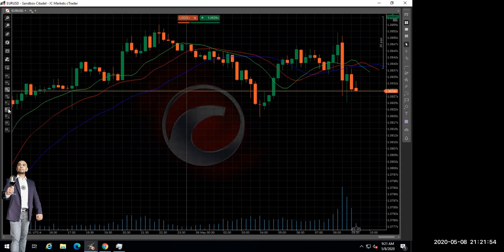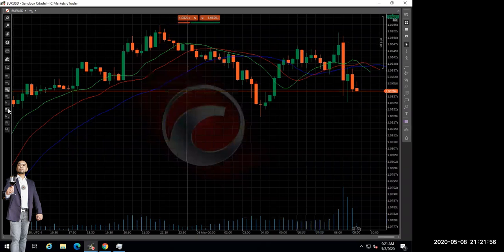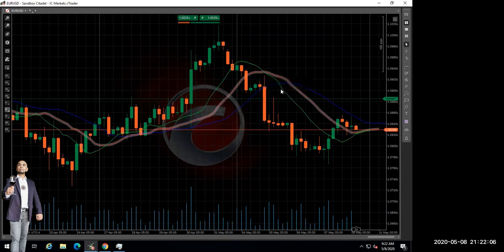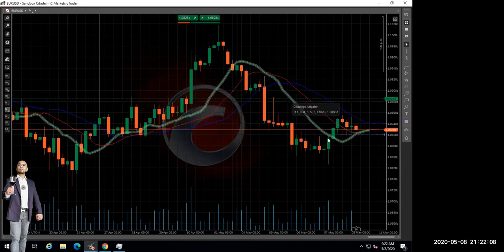Okay. Let's look at Euro USD. Let me go to H4 again. The first thing you want to look at is H4. You look at the trend. The trend is that the green line, which is the fastest moving EMA, is moving downwards. That means it is going short. That means the price pair is dropping. So if you were to open a trade, it should be a short.